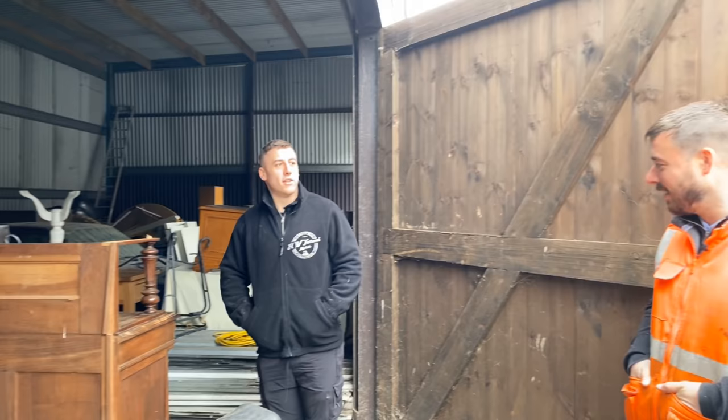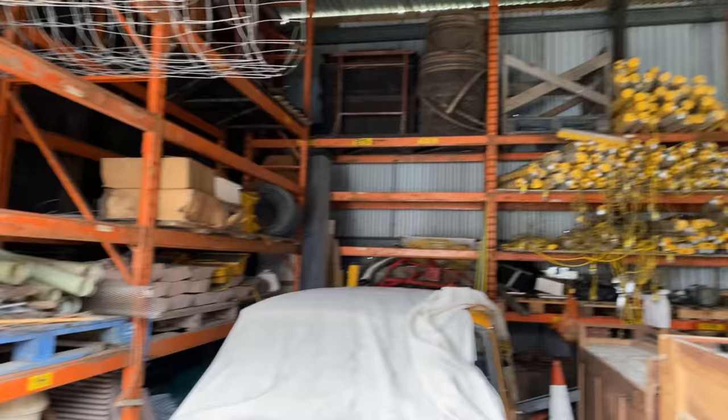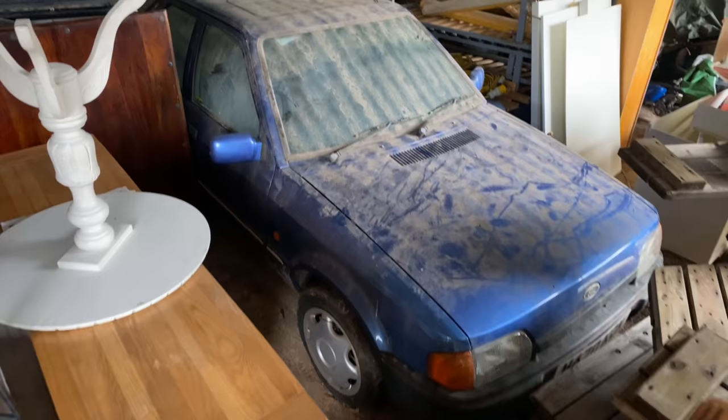So what's the plan here? What do you want us to do? Well, I don't know. Whatever you guys have come to clear, we need to clear. Building materials. What's that? That's a Ford Escort. That'll be a collector's. Anything Ford like that. They're lovely. Looking at the bodywork, it looks really good. Really good condition.